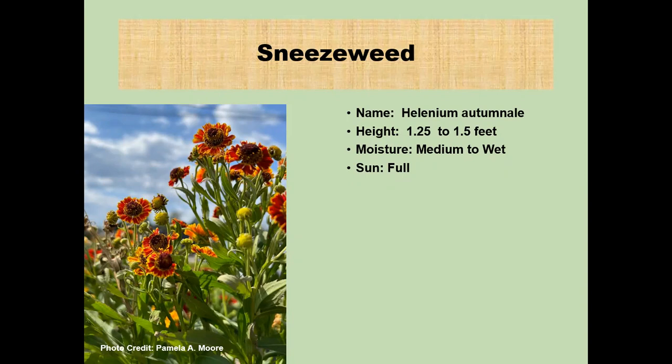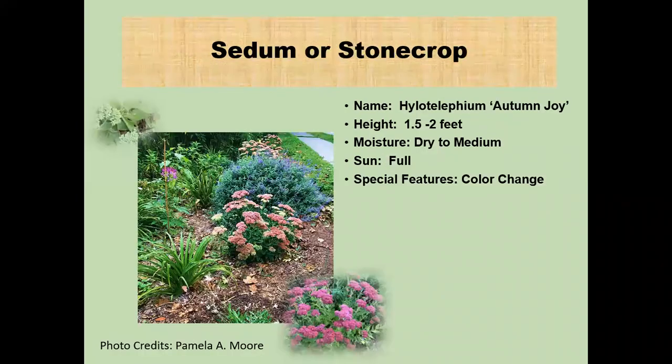And if you like it and you put it in, if you even want to try to extend the bloom season more, even though it might be a tad tedious, if you deadhead it, it will continue to bloom and provide more beauty throughout the rest of the season.